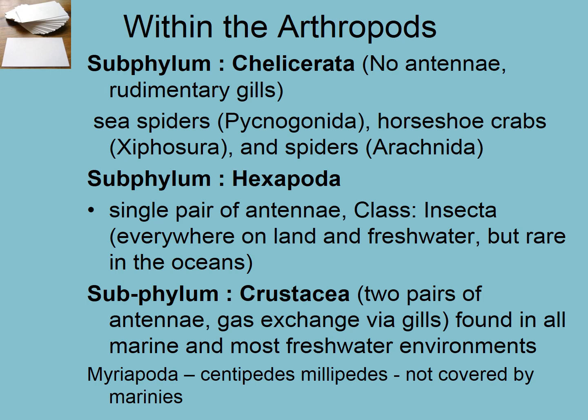Then we move on to the subphylum Hexapoda, which are the insects, with a single pair of antennae, found everywhere on land and in freshwater, but rare in the oceans. For the marinies, if you're one of the terrestrial students, then you'll be learning a lot more about insects. This is a marine invertebrate biology course, and we are not going to spend much time on insects. They are rare in the oceans. Lots and lots of insects in freshwater, though, and you will be covering those in freshwater biology.